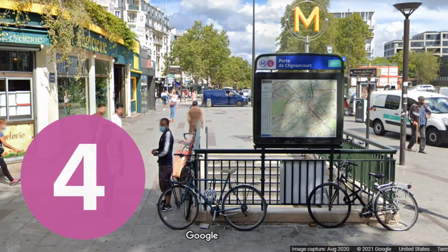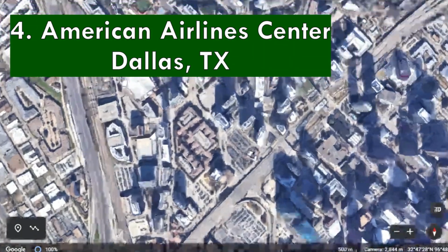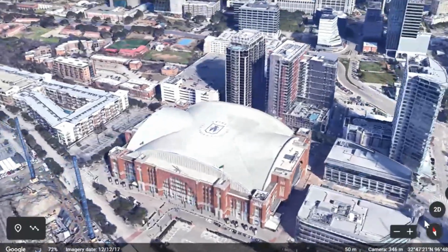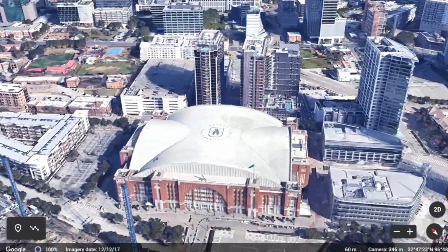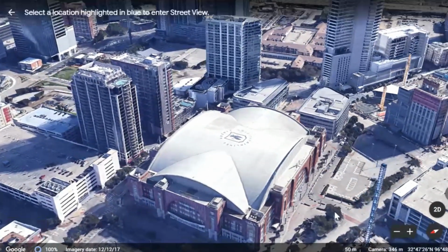Number 4, we're going to Texas. No, not San Antonio or Houston. Those are kind of lost causes. This is American Airlines Center in Dallas. Again, it's another one that I love that it fits with the street grid. It's square. It squares right off with the corners, so no awkward pedestrian plazas.